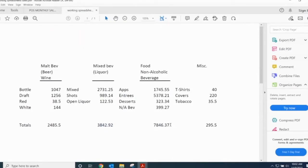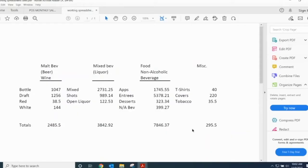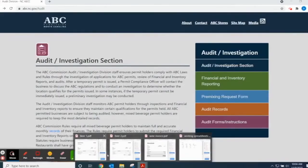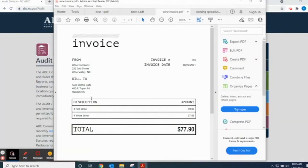Next, I would do the same with food and non-alcoholic beverages, and then lastly, the same with any kind of miscellaneous sales I had. Here we had t-shirts, cover charges, and tobacco, to total combined $295.50. The next thing we will do is take our purchase invoices for beer and wine and total up the total sales that we've paid out to any companies. You'll have more than me, but here we have 3 invoices, 2 for beer, and a third for wine.